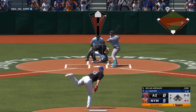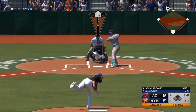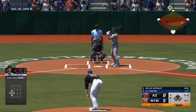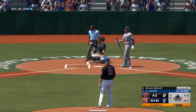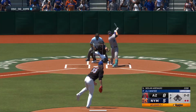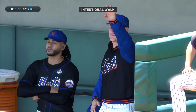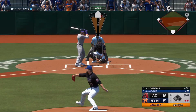Here's Nolan Arenado. First offering and it just misses. Swing and a miss as he was out front. And that one fouled off. Man at second. Fouls it off, still 1-2. Got him swinging. And now it's the switch hitter, Carlos Santana. And now the catcher comes up to him, Austin Wells. He's already homered in this game.